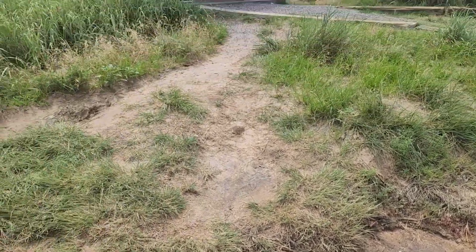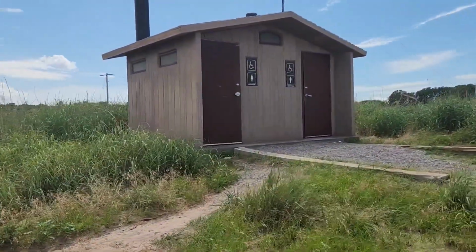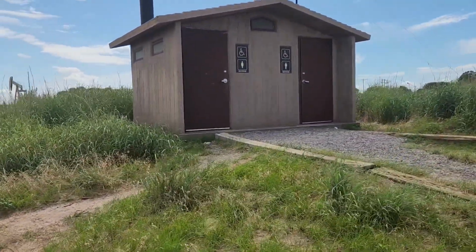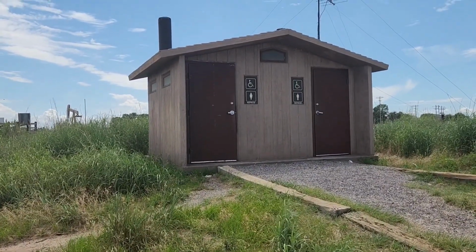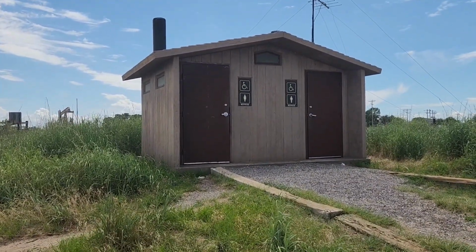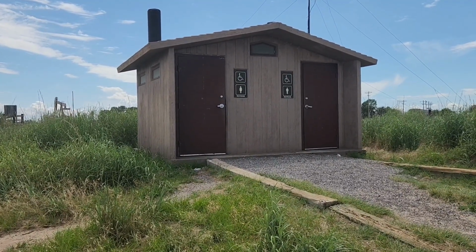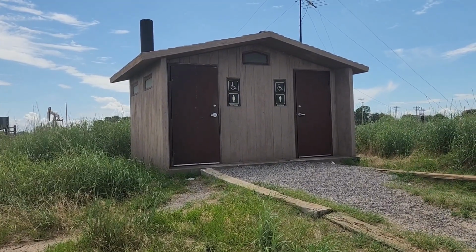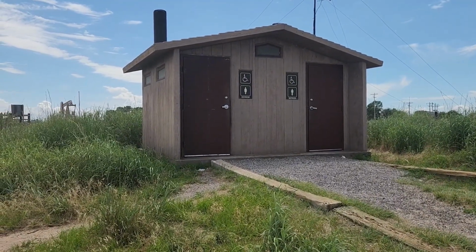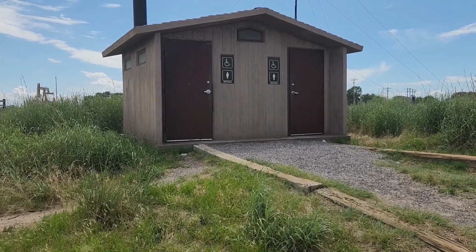Okay, the place does have bathroom facilities. Not going to take you inside, that's a little crude, due to the fact that they are outhouses, and this facility does not have running water. So you can imagine what kind of toilet systems are inside of there. But they're toilets nonetheless, and if you have to go, you have to go. And there's a place to go.